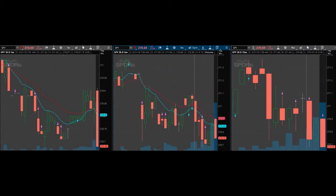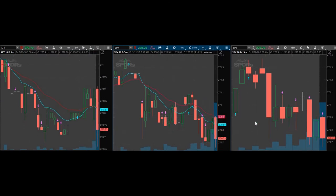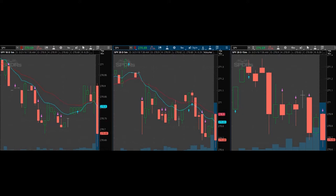And here we go. Right off the bat, we have red arrows on the 15, red on the 5. Let's see what we got. 271 puts, 271 puts. Looks like a good choice. 271 puts, 270.50 puts even possibly.